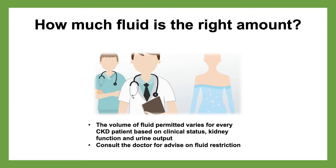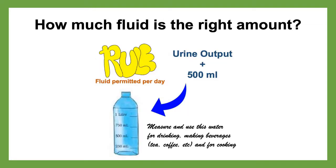The volume of fluid permitted varies for every CKD patient depending on his/her clinical status, kidney function and urine output. Patients should consult their doctor for advice on fluid restriction and follow it strictly. For example, if urine output is 500 milliliters, so by rule it will be 1 liter of fluid per day, that is, urine output plus 500 milliliters. Take a 1 liter bottle and fill it with water. Use this water for drinking, making beverages like tea, coffee, etc. and for cooking, to be accurate in your fluid intake per day.